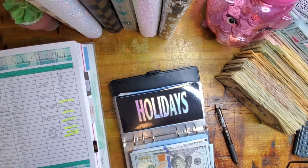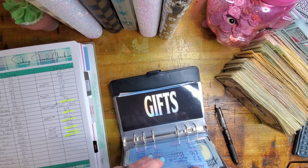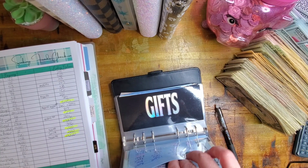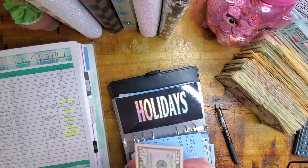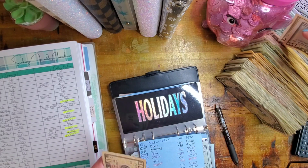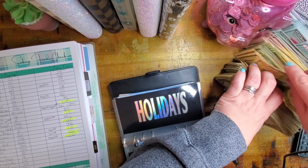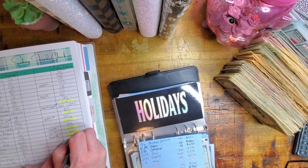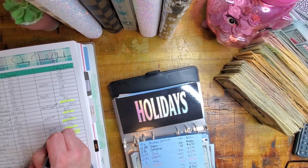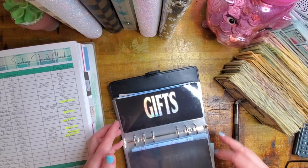Now let's go ahead and start taking a look at what he's got here. So we've got holidays. What does he have in here? So holidays should have 310, and he has $200 in the bank for that. And for holidays for him, this is mainly Christmas, because he doesn't spend a lot of money on other holidays. However, he does sometimes get things like he just got flowers for me, and he could have easily taken money out of there if he wanted to.